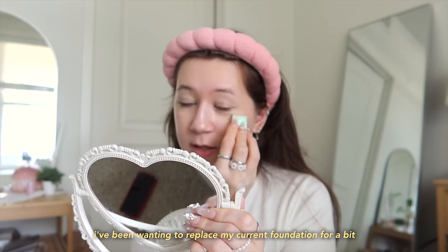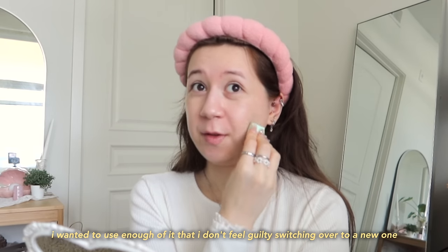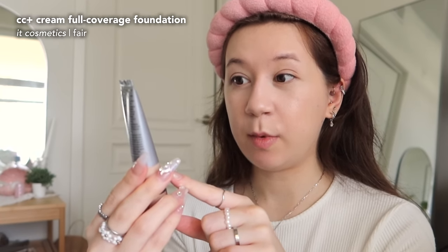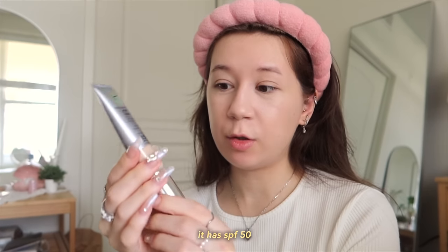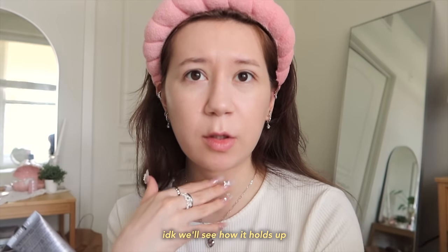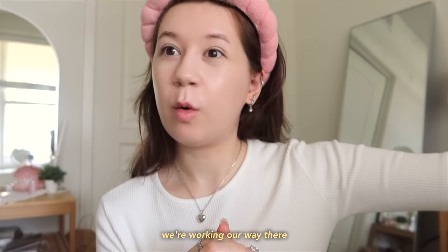I've been wanting to replace my current foundation for a bit. I wanted to wait until I used enough of it that I don't feel guilty switching over to a new one. I decided to go with the It Cosmetics CC Plus cream. It has SPF 50, which is always a plus. I think that looks pretty good. It feels light. I don't know, we'll see how it holds up. The best foundation is really just good skin, but we're working our way there.